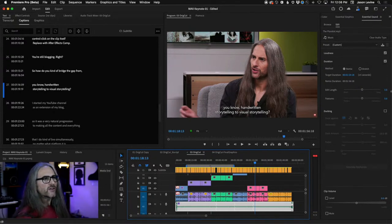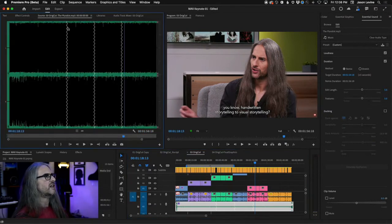All right. Then you have a couple of options here. You can choose edit length. How many edits do you kind of want inside of a track? By the way, if you double click on the audio file, you go into this little isolation mode in the source monitor. This is nice.